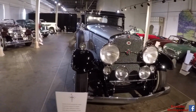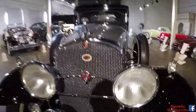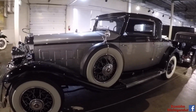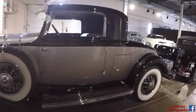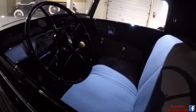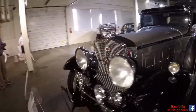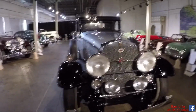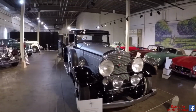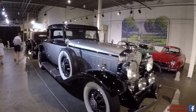We got a 1930 Cadillac V16. Oh, baby. Oh. Now this is style. Look at that. Now, it says over here that in 1930, this car would sell for $5,350, which, to put that into perspective, in 1930, the Model A was selling for about $350. So this was a very expensive car.